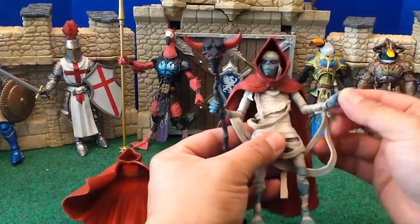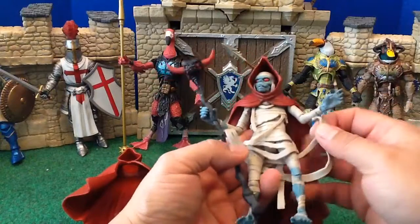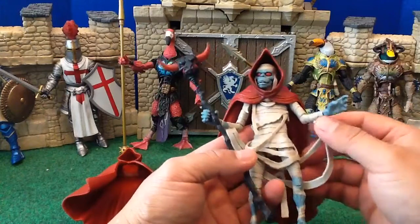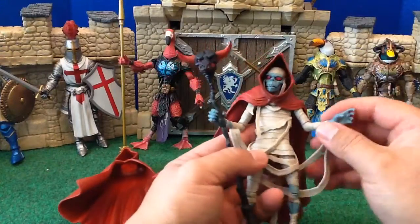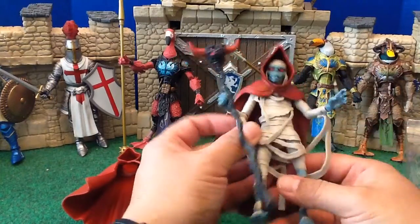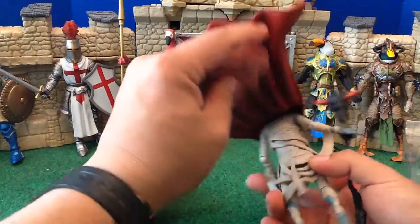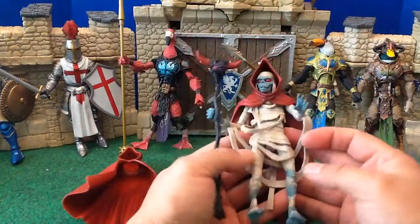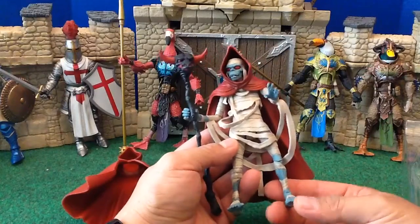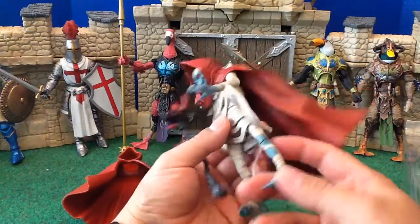Very, very cool sculpt. As far as articulation is concerned, it looks like it may be somewhat hampered by these bandages that are attached to the forearms, but I like that. It's kind of a cool effect. This guy's more of a magic user, I'm guessing, and is not going to be engaging in a lot of hand-to-hand combat, at least not in this form, in this iteration.